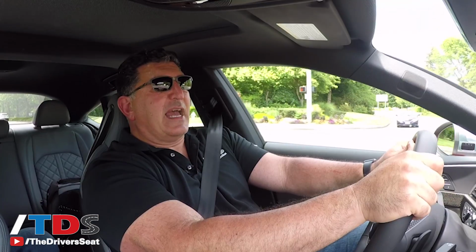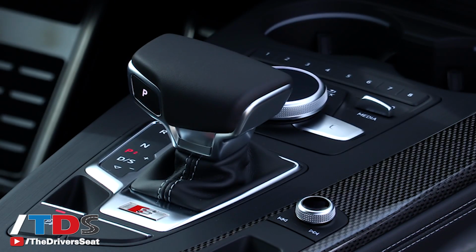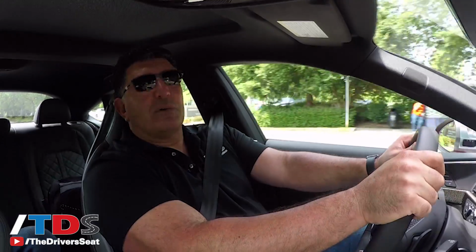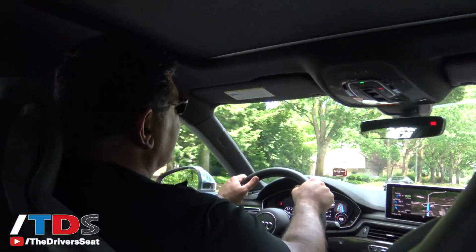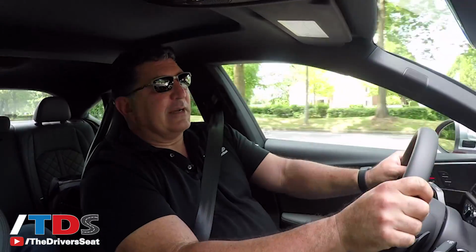One key difference between the A5 and the S5 is the transmission. You have a 7-speed dual clutch on the A5, which is nice, but this is a ZF 8-speed transmission, and ZF probably makes about the best 8-speed automatic transmission you can get. Quick shifts, very durable, and a lot of fun to drive.